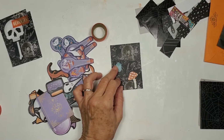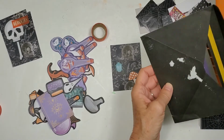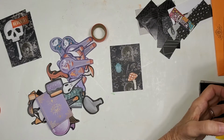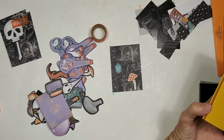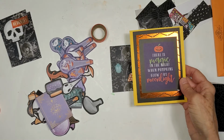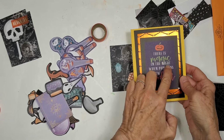So I've got a bug here. I'm just going to kind of peek in some Happy Mail that I got and see what's in there. This is from our sweet friend, Miss L. Magic in the Night When Pumpkins Glow by Moonlight. I mean, we could do night.